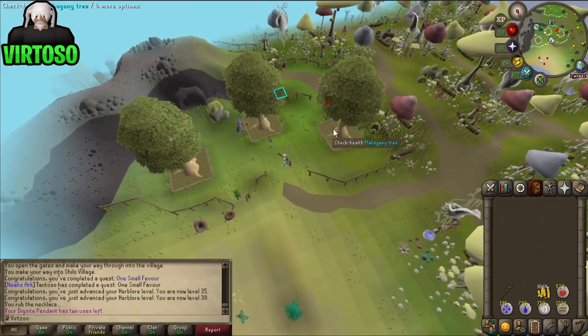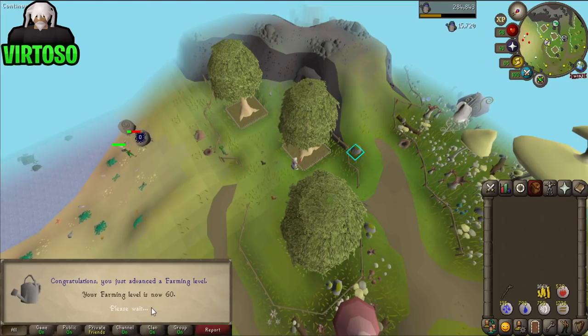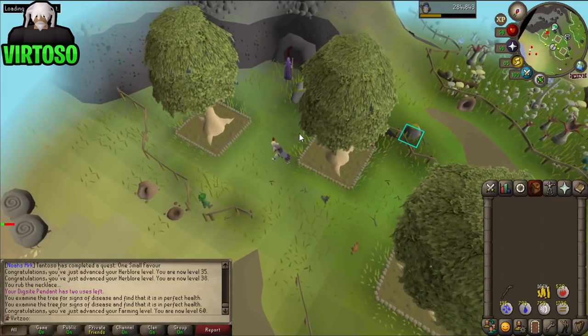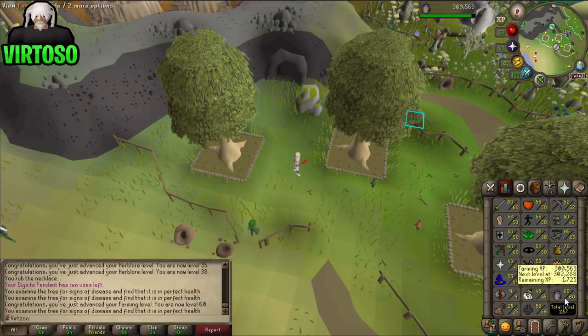Right, this is going to be a nice little milestone on the account. We've got three mahogany trees to check here, 15k each. 60 farming, boom. We can now do yew trees, which is very nice indeed. As well as that, we're very close to doing snape grass. I've still got my fruit trees to do, so I'll probably be 61 by the end of that. And I can do snape grass then as well.